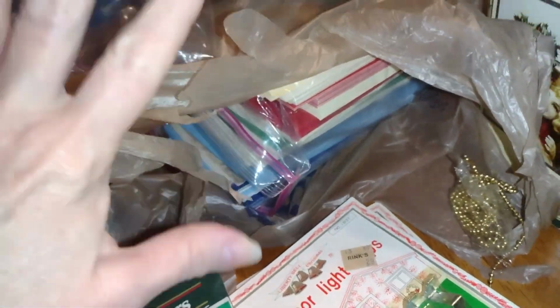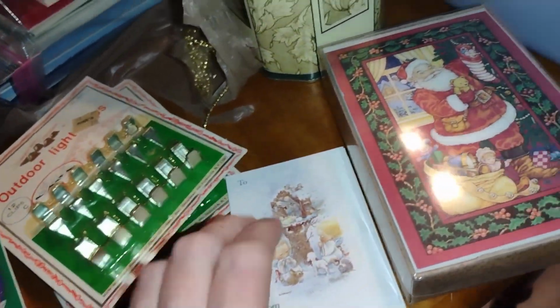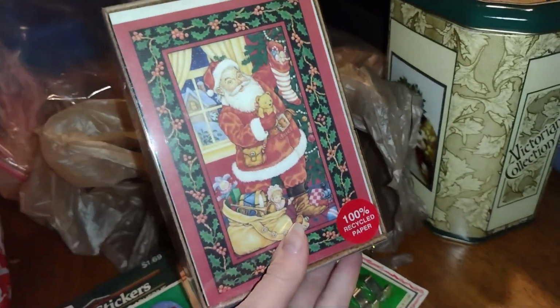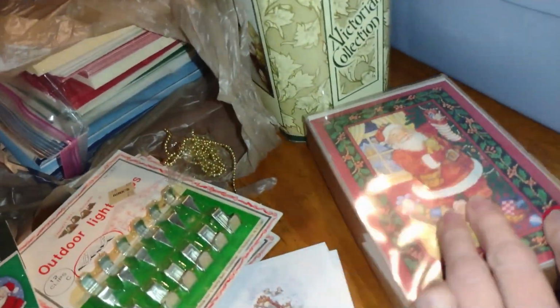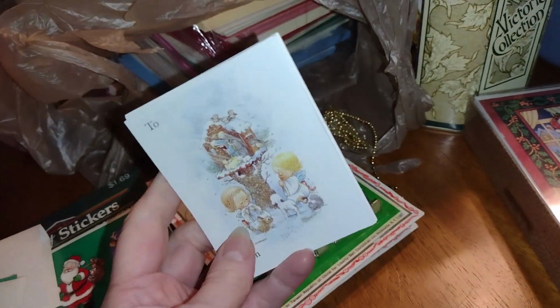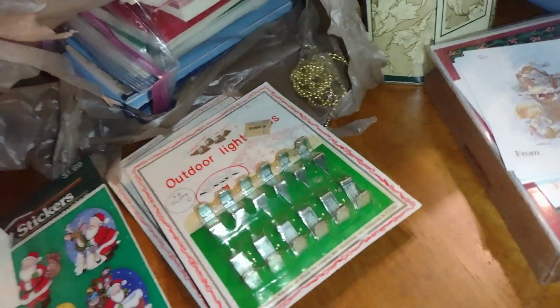Okay, I pulled this baggie out of here, so I'm just getting started with this. But it had a lot of stuff in it, so I'm just going to go ahead and show you. There are these cards. They're kind of cute. I don't know. I may keep those. I'm not sure. So they are a maybe at this point. But there were also these little gift tags. They're cute, but I don't need them.